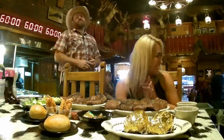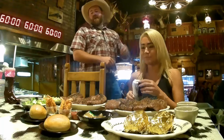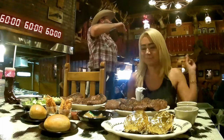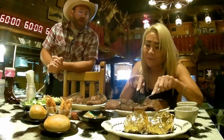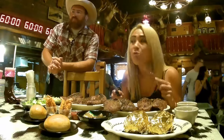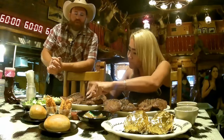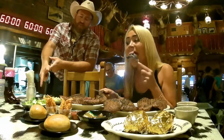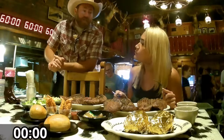She'll be eating not one, but two of our 72-ounce steaks, along with two shrimp cocktails, two side salads, two dinner rolls, and two loaded baked potatoes. Let's see what she's made of. We're gonna give her one bite to approve the cook on the meat, and then we're gonna start the countdown. Cool? Cool. You have to approve the cook on it, so if you said medium, hopefully it came out to your liking, because it'd be really awkward to send food back to the kitchen at this point.